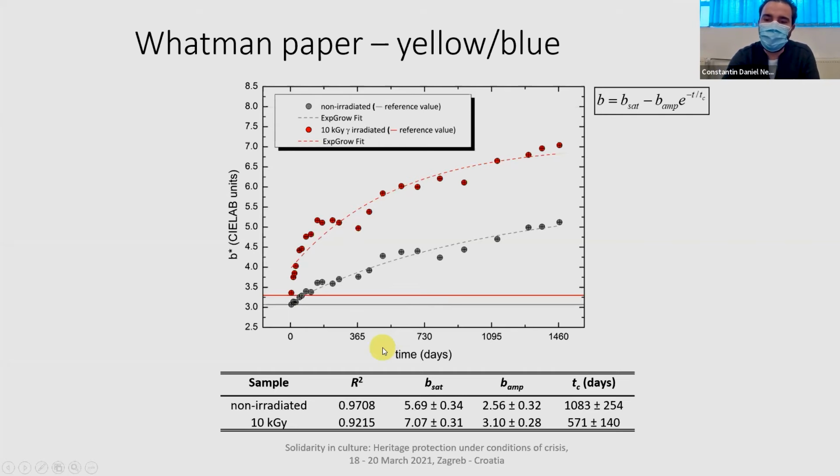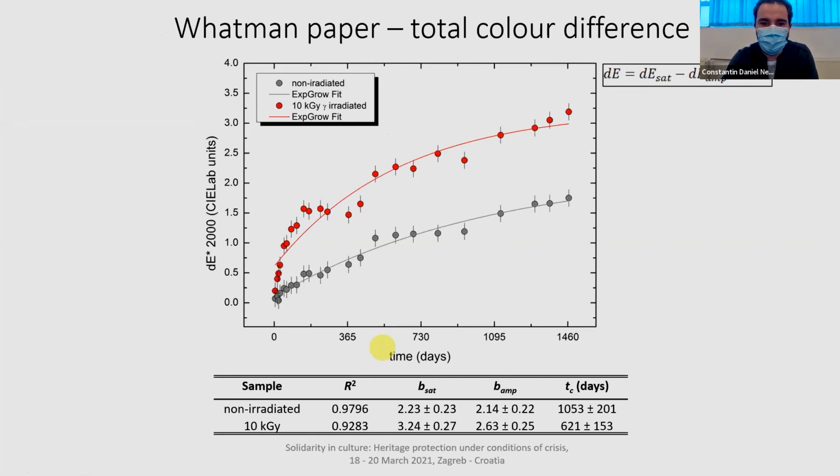What does it mean in total color differences? One unit means the color difference is just perceptible for a normal eye. If this exponential model is correct in a long time, if you look at the saturation values, there will be a small difference between them, but about 1 unit. So in the years, the differences between the non-irradiated and irradiated one will be insignificant.